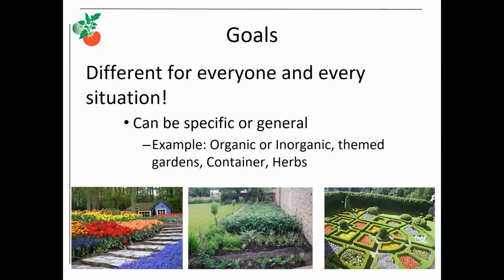I know my daughter loves pizza. So this year we're going to try to do a pizza garden where we grow everything that we might need to make pizza sauce. So the herbs, the tomatoes, maybe some peppers and that sort of thing. So what is your goal? That's my question to you.